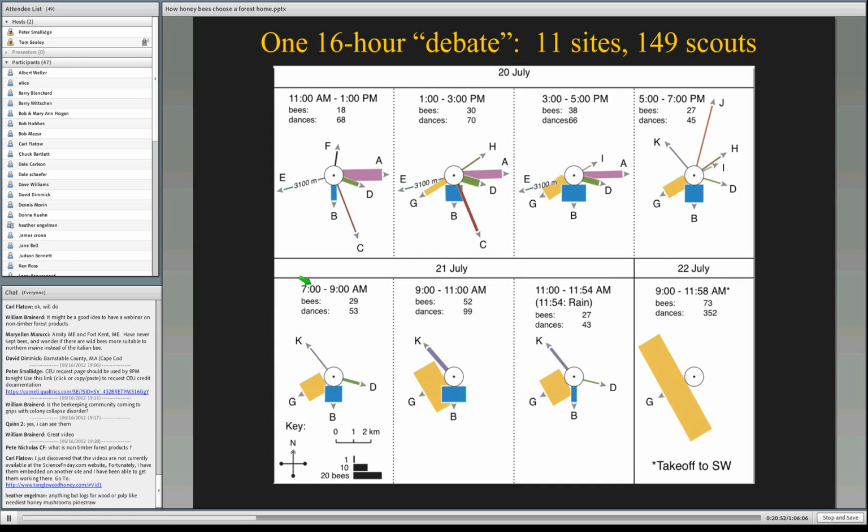So when you do that, when you watch all of the dances on a swarm, and thus you're really eavesdropping on the debate or discussion that the scout bees are holding, you get a pattern of information shown here. And this is a complicated slide, so let's go through it carefully. What this is a record of a debate that unfolded over 16 hours on one swarm of bees. The scout bees in this swarm discovered 11 different possible home sites, candidate nest sites, and there were 149 scout bees that were involved in this debate. 149 different scout bees performed dances to contribute to the decision-making process.